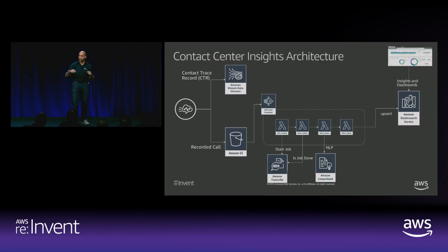I can take the output from Comprehend and then send it to Elasticsearch. In Elasticsearch, I can now index it, search it, correlate it, and then I can also use the Kibana built-in dashboard to visualize that data.